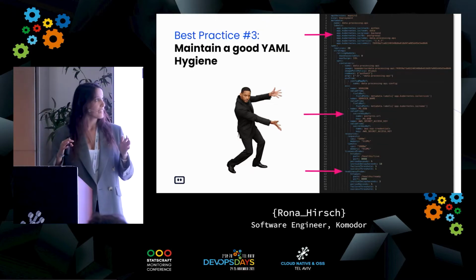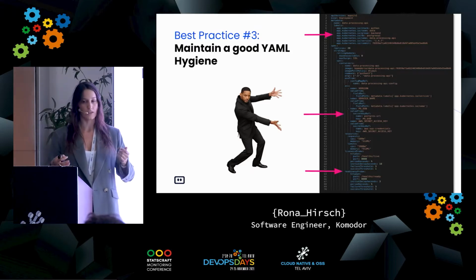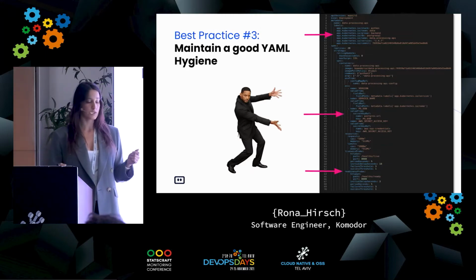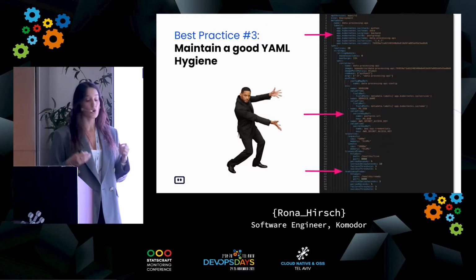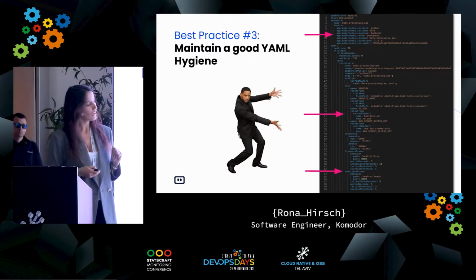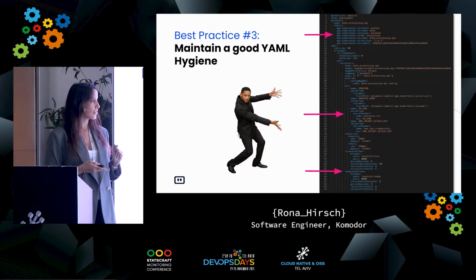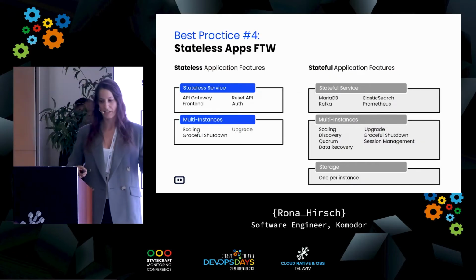So I think that what I've mentioned here in this section is really important when defining YAML files. You can encourage your devs to keep up with these standards and write better, clearer, and more useful for troubleshooting YAML files. Now, I want to talk a bit about stateless versus stateful applications.